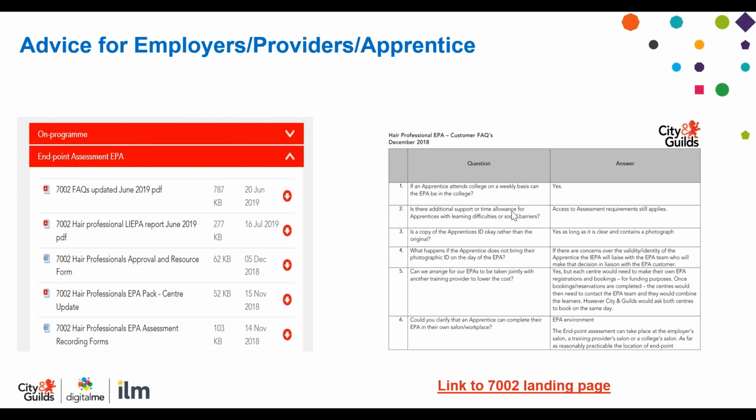Also, we have our LEPA reports. We have two LEPA reports a year, so they're really, really interesting, and I would suggest you read through them. They're on our website, and I'll put a link to the landing page here. Any of the apprentices can get these off our website. So maybe have a read through them with them, and let them know.